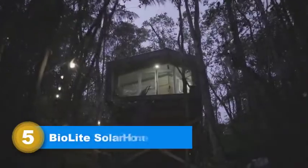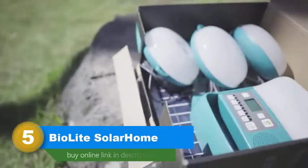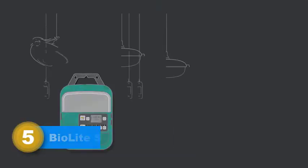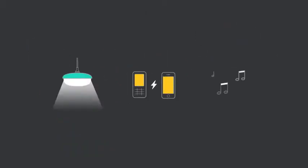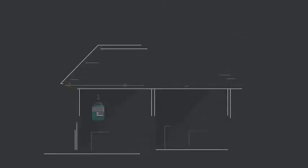What if you could bring the power of home anywhere? And what if that power could fit in the size of a shoebox? This is the SolarHome 620, a portable kit of lighting, charging, and music that can turn any structure into an electrified home. Hanging daisy chain lights offer multi-room overhead lighting with individual switches to control your space.